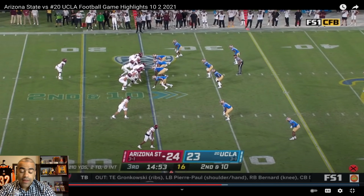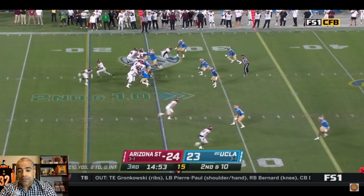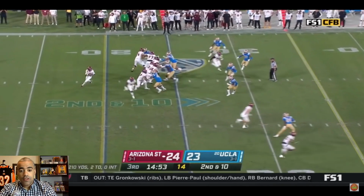So here we go. We move ahead later in the game. Now we're on the road here, and it's obviously an Arizona State 1-point lead, and that was a really back-and-forth half of football. So I'll let you know Jayden Daniels is going back and forth with UCLA.